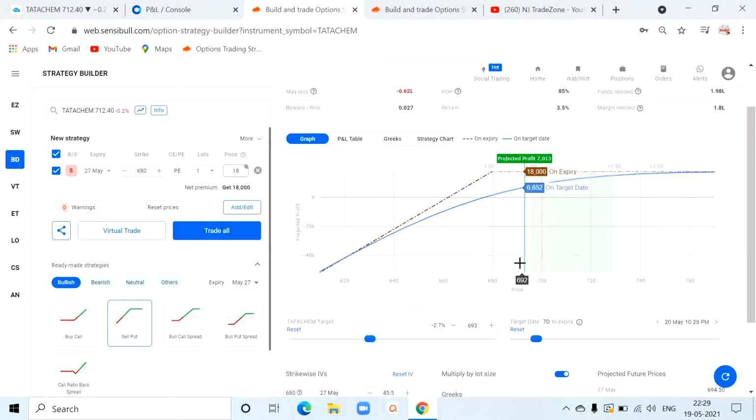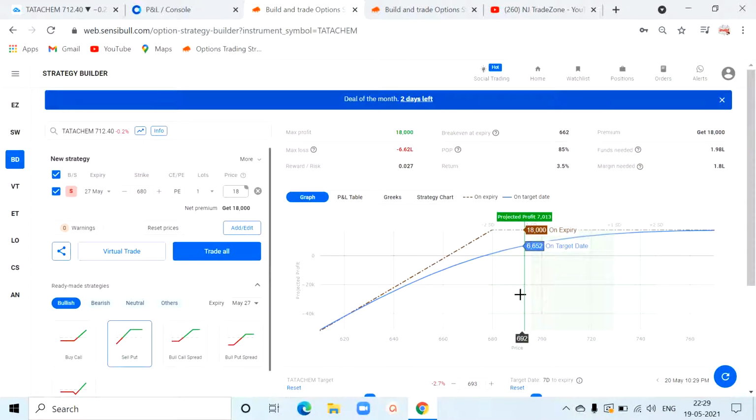The next scenario is, what if my directional prediction goes wrong and the stock makes a downward move? I need not worry even if the stock moves downward until 662 rupees, which is my break even. Even if the stock moves down until 662, at any time the stock can rebound and continue in the bullish direction as expected. The only scenario where I need to worry is if the stock moves downward and goes beyond my break even, and there I need to make the necessary adjustment to prevent a loss. This is why I prefer options instead of futures.